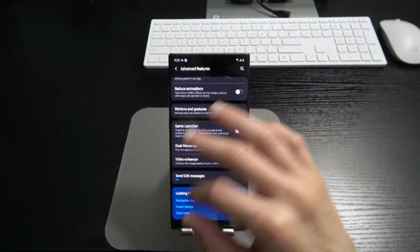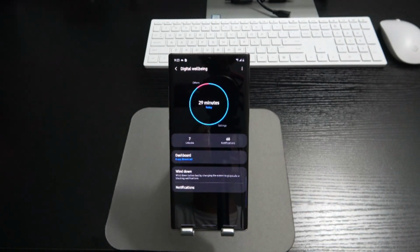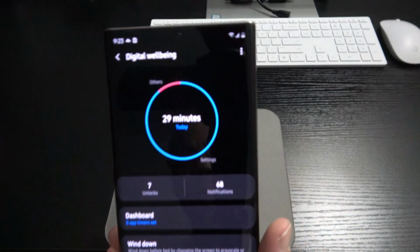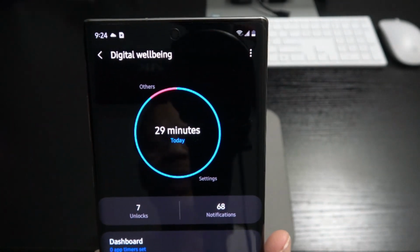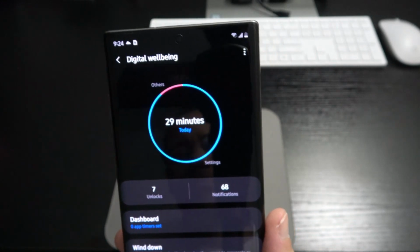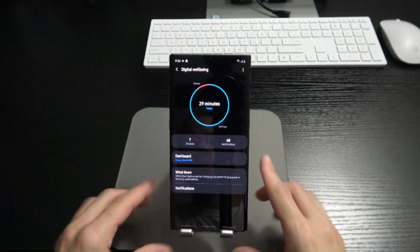So, okay. That is pretty much everything that there is under the advanced features. And then again, we got digital well-being, which is a very useful tool. This is going to help you manage your battery life and be able to give you a play-by-play, a very itemized description of what you're doing with your device. So if you just want to be in the know on how long you're doing what, you can check with digital well-being, you know what I mean? Or if you're trying to cut back using certain services for so long, then you can use digital well-being as a tool to kind of help you gradually scale back from spending so much time on social media or Netflix or whatever, you know what I mean? I just like it tallies up everything. Like, let's see, I've had 7 unlocks and I've got 68 notifications, and the phone has been on for approximately 29 minutes since I've taken it out of the box. All right. So, it gives you a breakdown, and then you got dashboard, wind down, and then you've got notifications. All right.